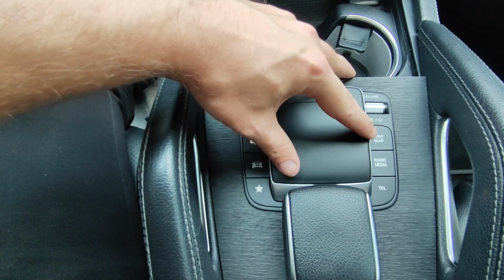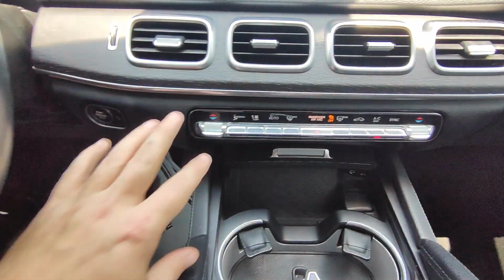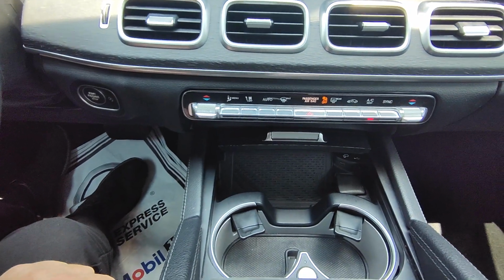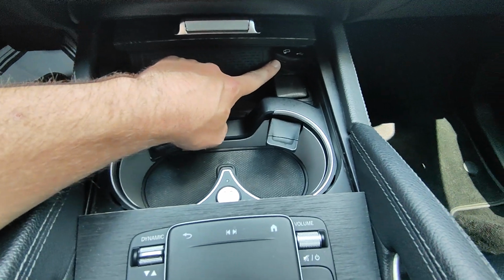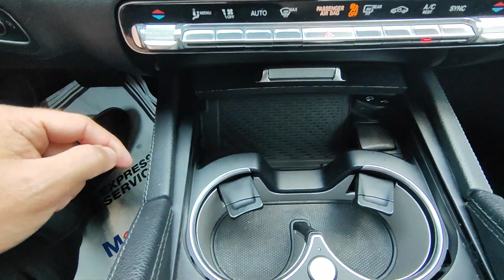And then here you have navigation, the radio settings, telephone to go into your phone, and all of that. Everything over here is going to be for your climate control. So it is dual climate, so you can use that both ways from there. And then over here as well, you have a phone charger, USB-C, and a USB-A. And it does look like this is also a wireless charging pad if you put your phone in there.